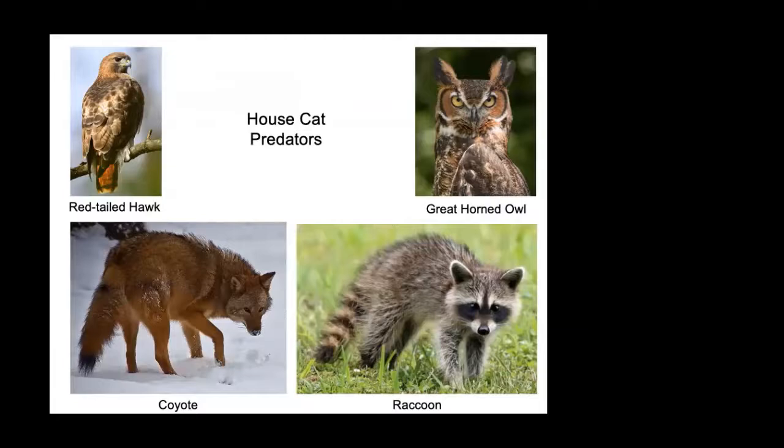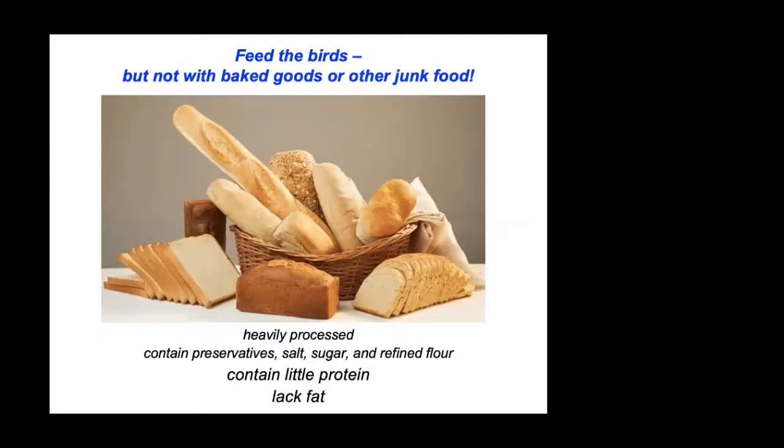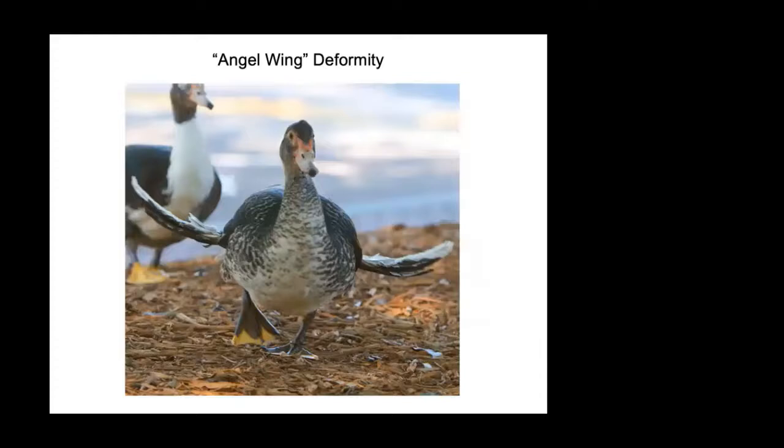And you're welcome to feed birds, but please do so mindfully, because most baked goods are not healthy for birds. If they're heavily processed, if they contain salt, sugar, refined flour, they have very little that's actually food as far as the bird is concerned. They lack protein and fat, but they're tempted to eat it for the same reasons that people are tempted to eat empty calories. But for a bird, it could mean that this bird will never fly again. It's eaten so much of what really is junk food or empty calories.